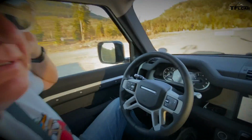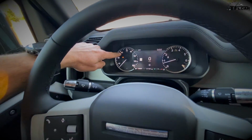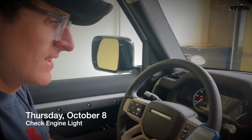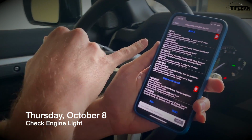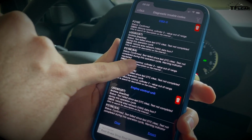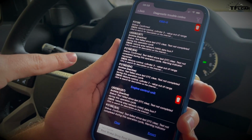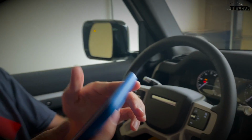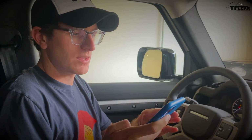Let me show you. With 167 miles on the vehicle, we get a check engine light. What does it say? Looks like, what do we have here? OBD2 mixture control, cylinder 3, value out of range. OBD2 cylinder control, cylinder 2, value out of range. Let me see if I can figure out what that means. So cylinder 2 is throwing a code. And 3. Cylinder 2 and 3 are throwing a code.